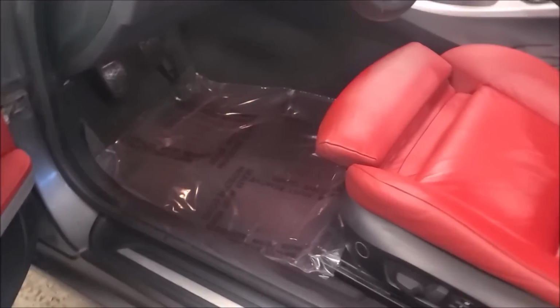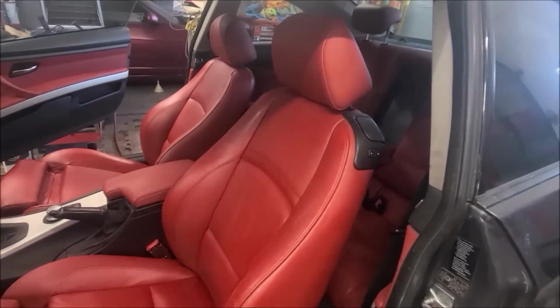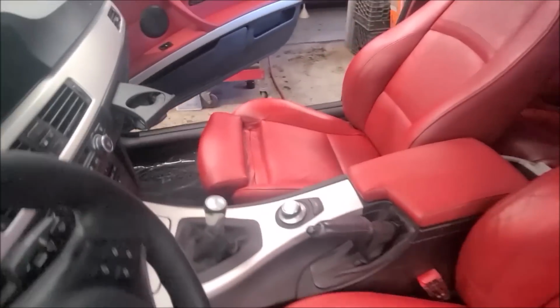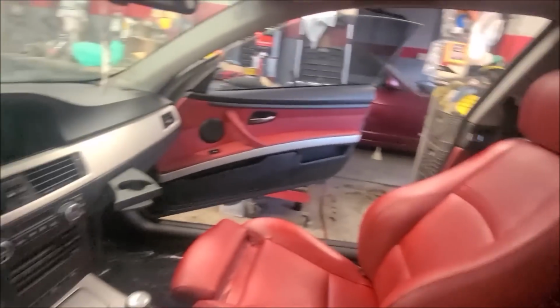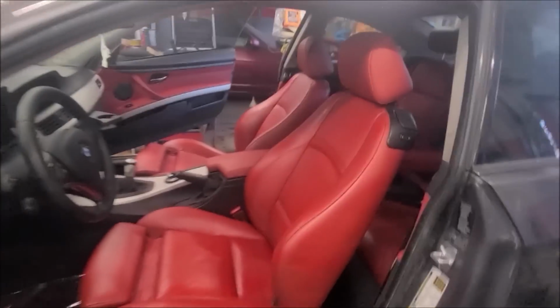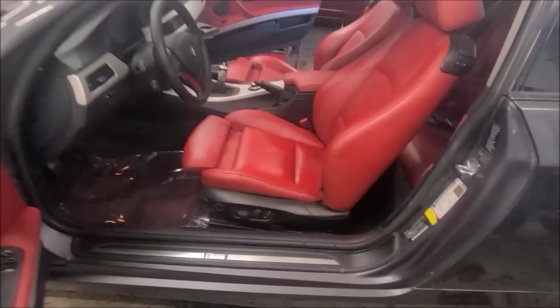And 1 hour later, finished product. Seats look pretty darn good, I would say so myself. Everything's clean. This is the finished product. This is how, I mean, we could sell it retail like this, but we're just gonna wholesale and let them go.